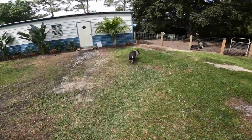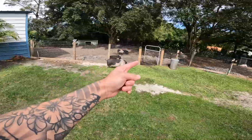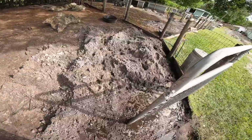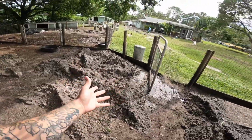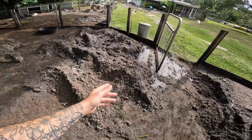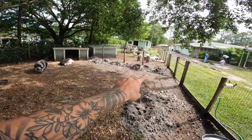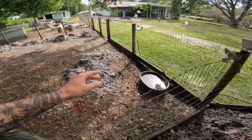Get in there. Get. They do listen, I'll tell you that. And we've added a lot of dirt into these enclosures as well. Any low spots, as you can see, I needed a lot of dirt right here, so having this dirt from this pond build, it really did help out on the farm a lot. See, Mango's sleeping right now, Lady May. There's a lot of dirt right here on their low spots as well.